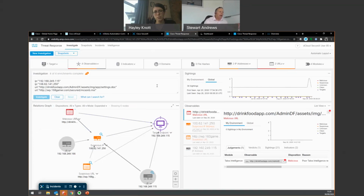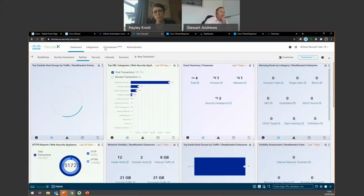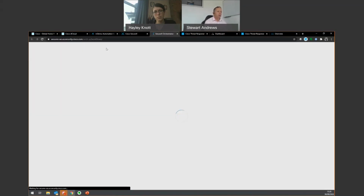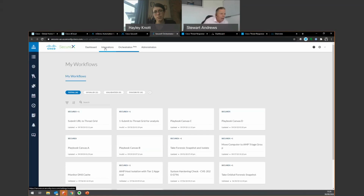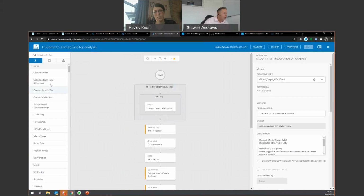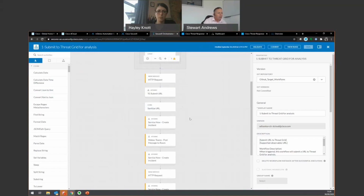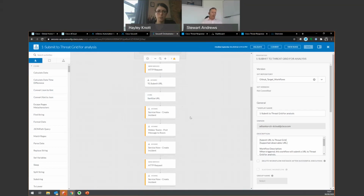Let me switch back. So I submitted a URL to ThreatGrid for it to be analysed. So if I close this down and go to orchestration, this is the orchestration part of SecureX. This is the orchestration tool, and you can create pretty much anything using these widgets on the left-hand side. Basically, what we've done here is we've got an HTTP request. If it is an HTTP request, it gets submitted to ThreatGrid, and what ThreatGrid will then do is analyze that and see if it's malicious or not.